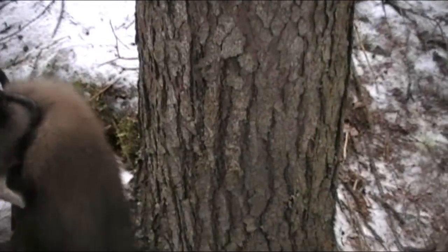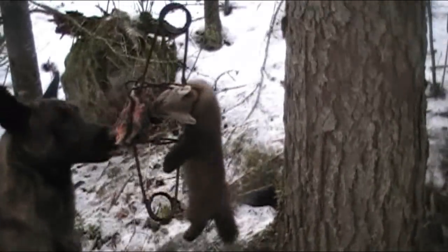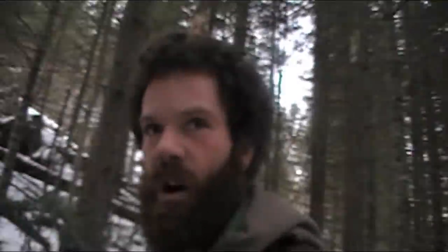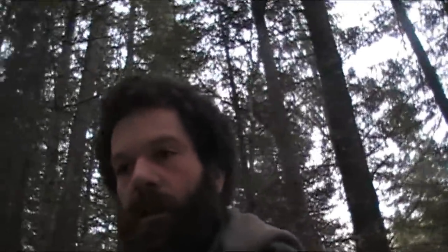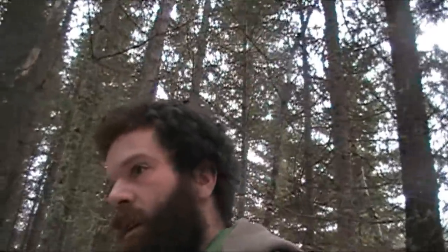Right here. So beautiful. I haven't checked these traps in a while. This looks like another male. Yeah, beautiful. So two male marten within 50 yards of each other. So that's awesome. Hey, Tiger, go down there. Go down there. Come on. It's like you're biting marten. He hasn't put a hole in one yet, but yeah.